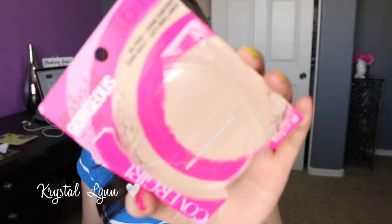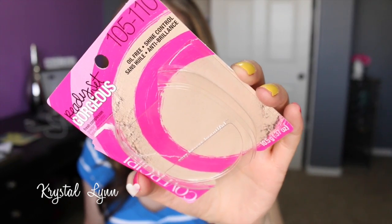But I picked this up a couple days after that video just because I was a little bit intrigued by it. So this is, again, the Ready Set Gorgeous Fresh Complexion Powder Foundation. It's oil-free and it says Shine Control. It's the lightest shade. It's in Fair, which is 105-110. This is the packaging of it. And I picked mine up at Walgreens.